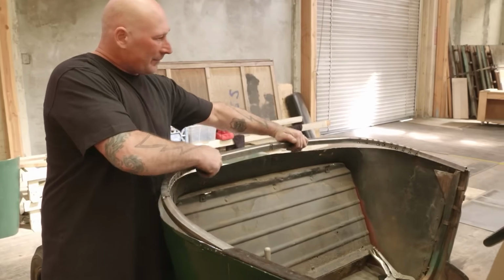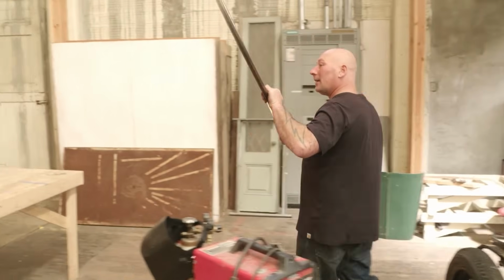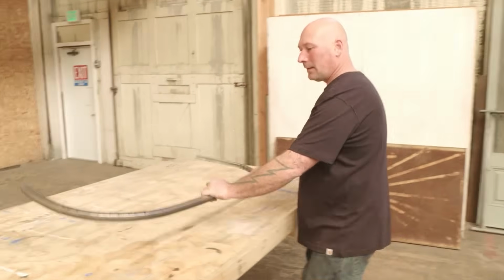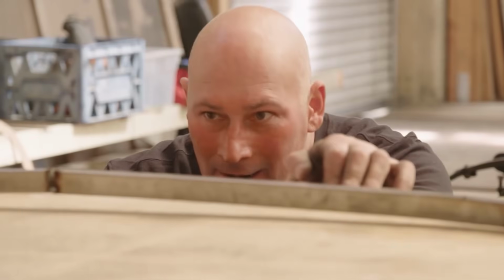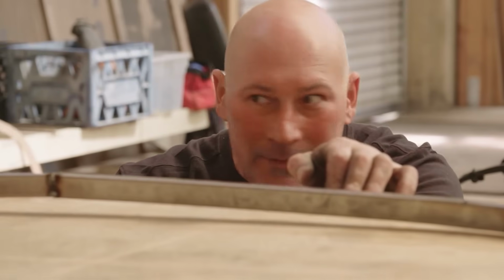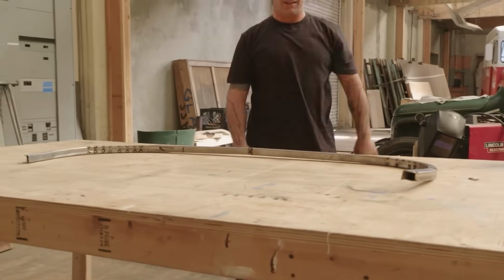One thing I know is that the car is not that straight. We just did a rough tape line. So by putting this on the table, see how janked up it is? How are we gonna fix that? There's a million ways. Oh, there it is, fixed.